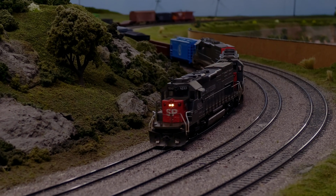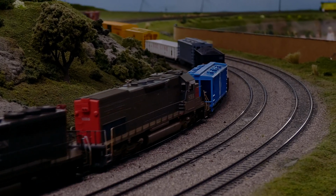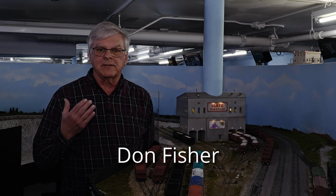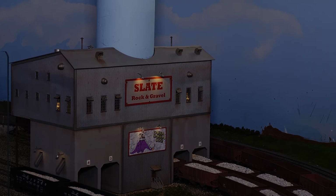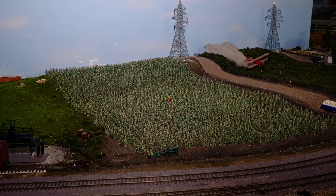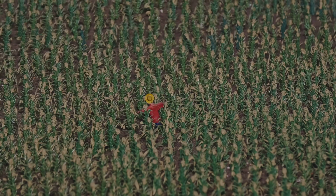Model railroading is a hobby that attracts people because there are so many different things that you can do. What attracted me to the model railroad hobby is that I can work on trains, I can work on artistic parts of it, I can weather engines, I can work on the electrical, I can install lighting in buildings, I could do scenery. There's a lot of different ways that you can express yourself.